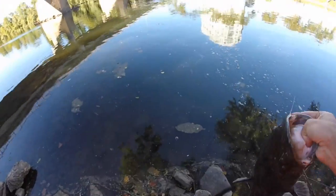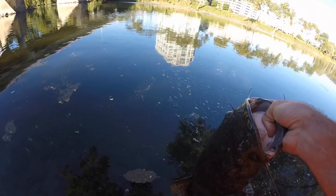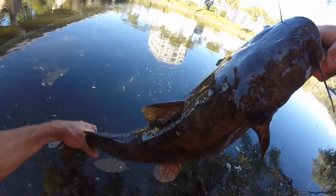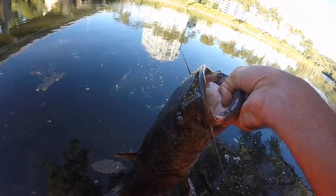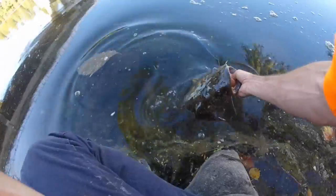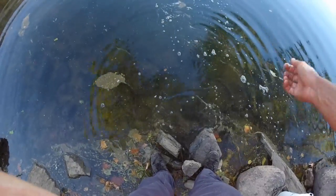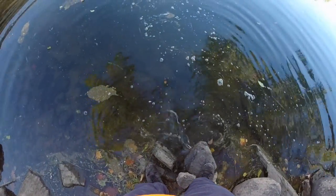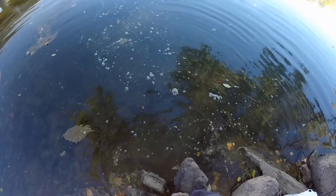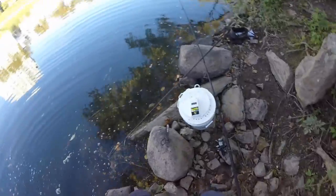That's all right. Still early in the day, early in the evening, I should say. It's about 4:30, and I've been here since 3 o'clock, and this is now my second fish. So go ahead and release her. Just swim away. Look at the way it blends in with those rocks. It looks exactly like those rocks. It's great.